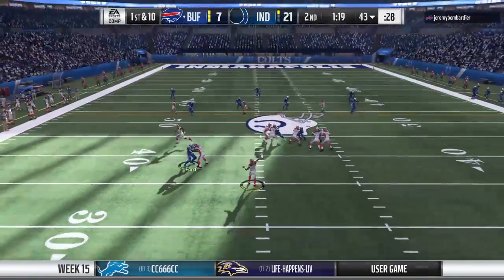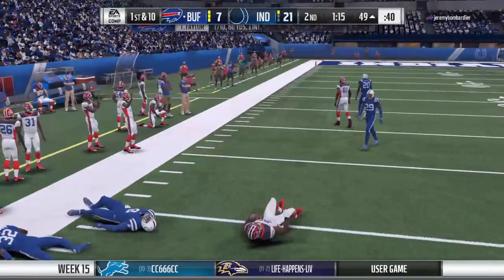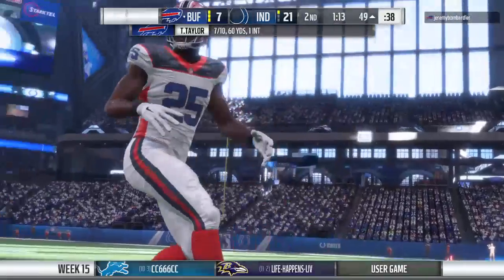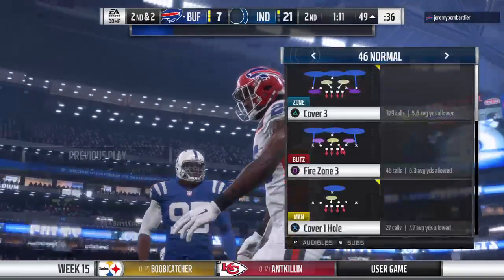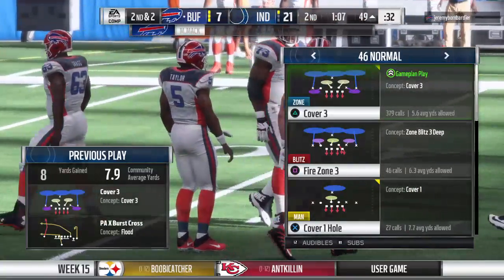Now a play fake here on first down. Throwing for his running back, and he's got him complete. And he'll get it into enemy territory just across midfield at the 49. They'll give him 8 on the play, and it'll make it a second down.